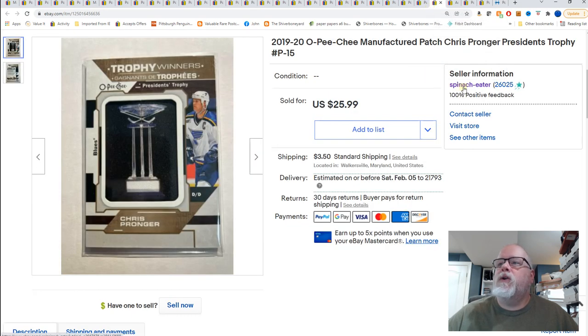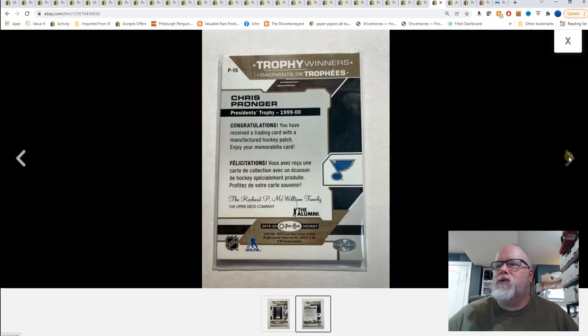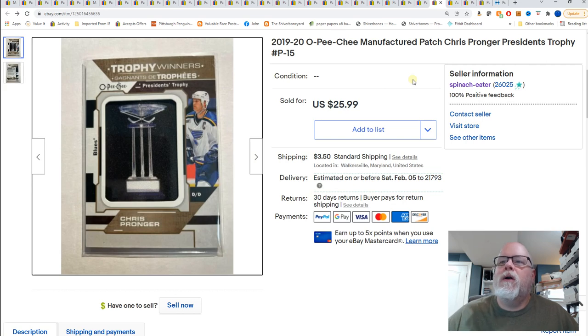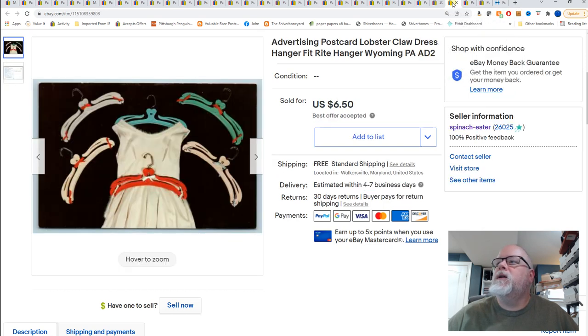Sold an OPC manufactured patch, Chris Pronger, President's Trophy. When I was most recently addicted to ripping open packs of hockey cards, this was one that came out of a pack. I'm not interested in Chris Pronger or the Blues. I'm a Penguins guy, but I'll still take $29.95 or $25.95 for that card.